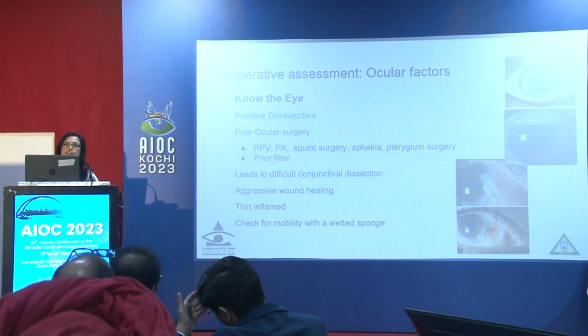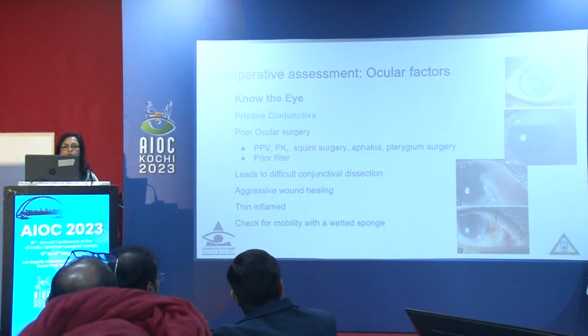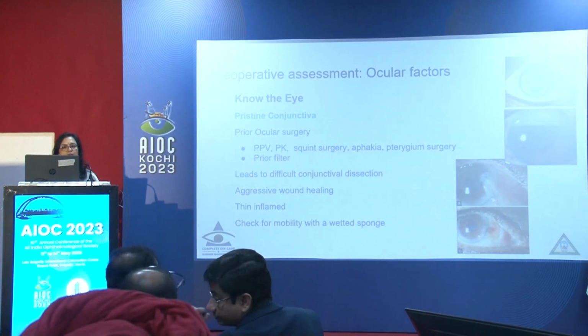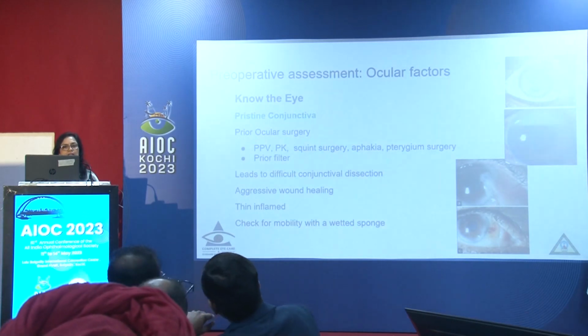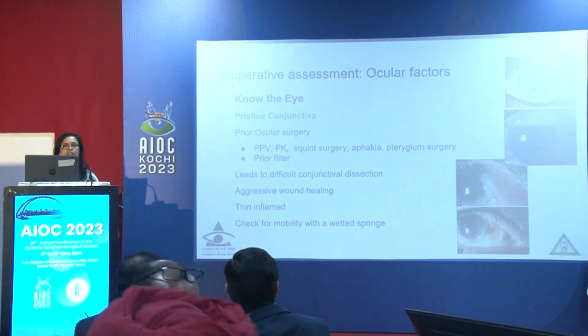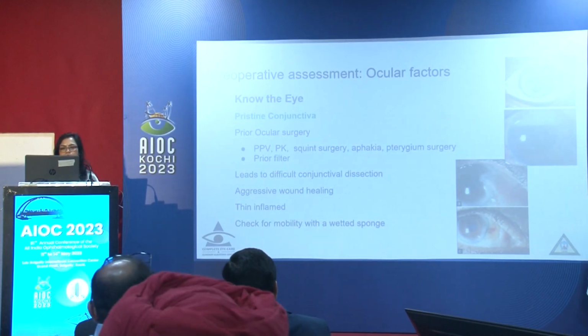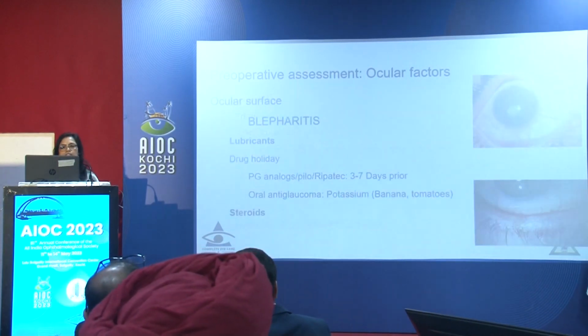And I think all of us want a pristine, untouched cornea, but many times we are dealing with secondary glaucomas, and we have scarred corneas, which can have scarred conjunctiva, which can have aggressive wound healing, which are thin and inflamed. So it is a good idea to check for the mobility of the conjunctiva with a wetted sponge before you're planning for the surgery.